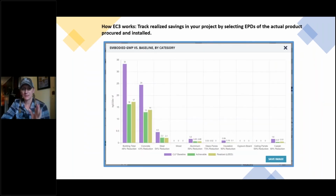You can also look at this in the bar chart. This is what is used for the LEED credit. It's going to give you the baseline from the CLF, the potential real achievable savings of the 20th percentile, and how you did across all the different categories that were included.